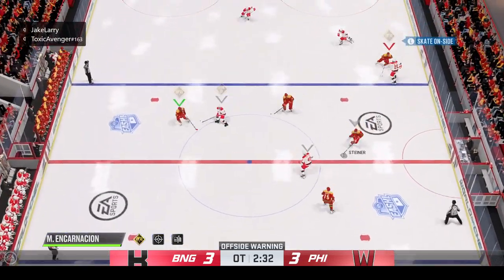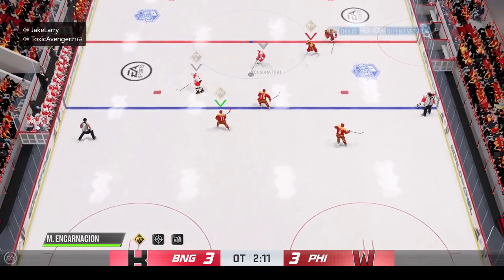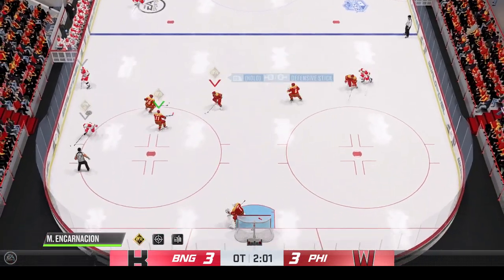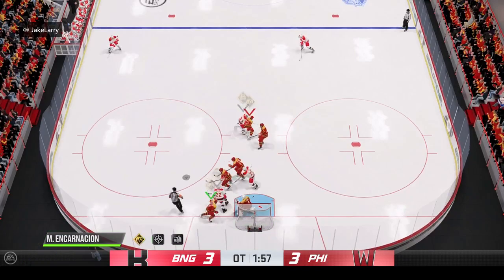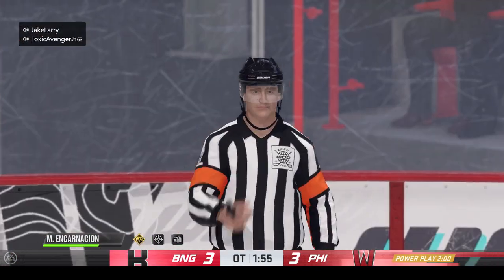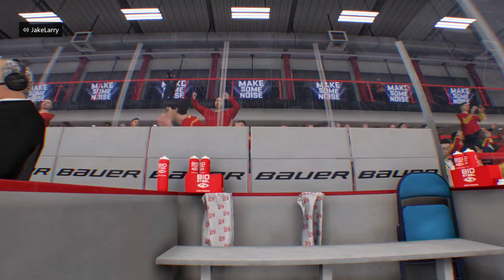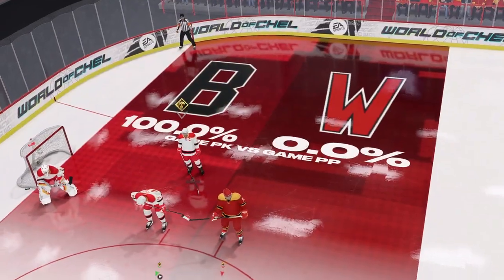Quick pass across to Janssen. Picks off the pass. Calgary's going on the attack as they gain the zone. And tries to make a diagonal pass to Lee. Play whistle dead, penalty coming up. The Bannerbangers have been handed two for interference.